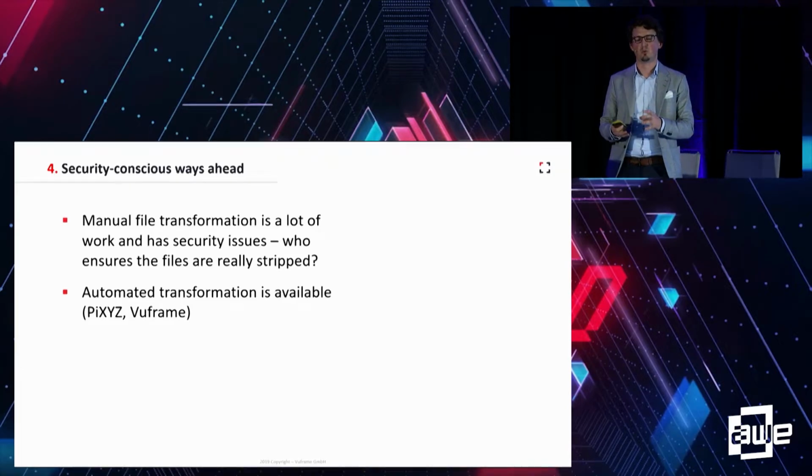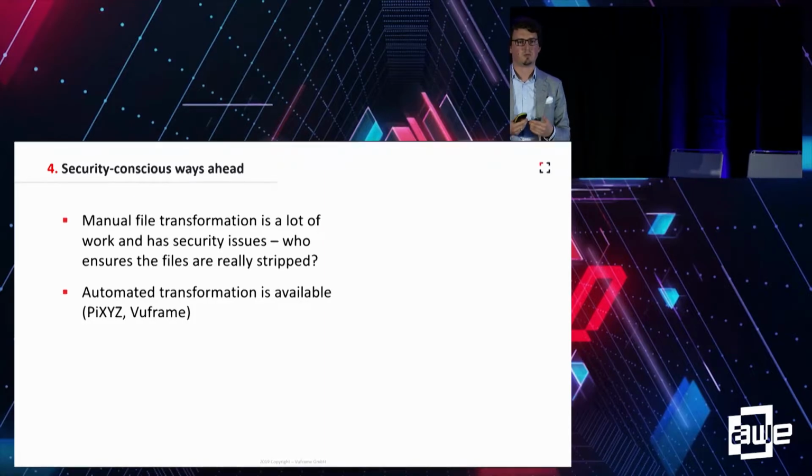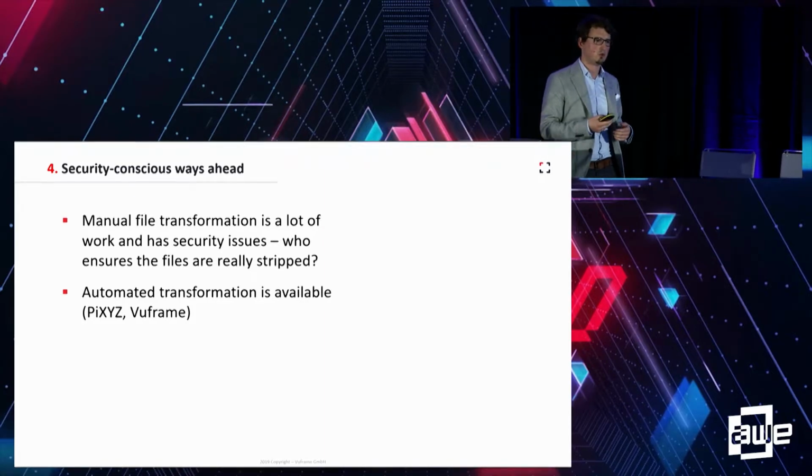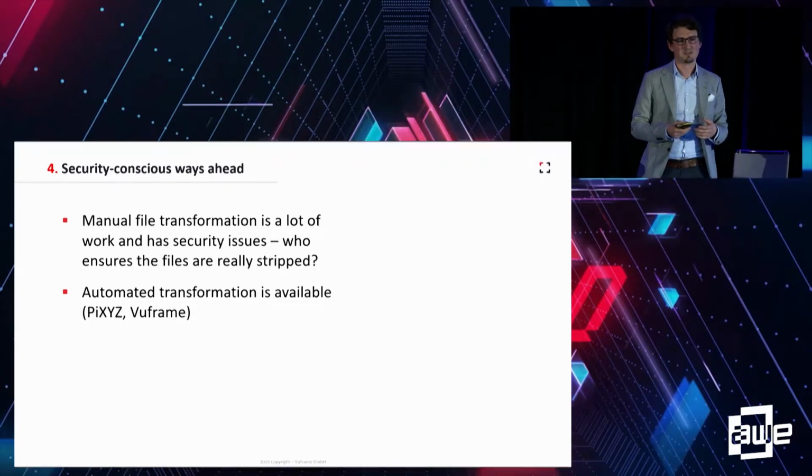If you can shift your files automatically, then you don't have to ensure then that somebody controls one of the people doing it for you, because we're talking about hours and hours and hours of manual data reduction. So it's a very long and a very boring process. And at the end of the day, mistakes are always made.